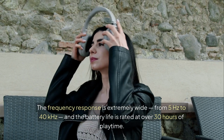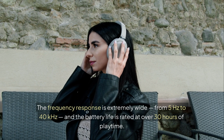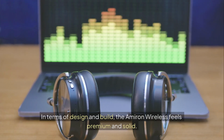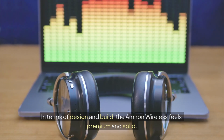The frequency response is extremely wide, from 5 Hz to 40 kHz, and the battery life is rated at over 30 hours of playtime. In terms of design and build, the Amiron Wireless feels premium and solid.